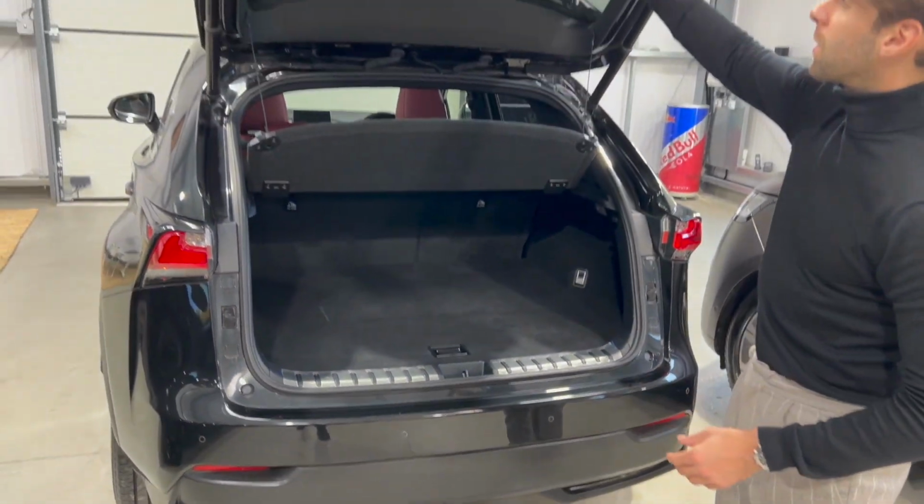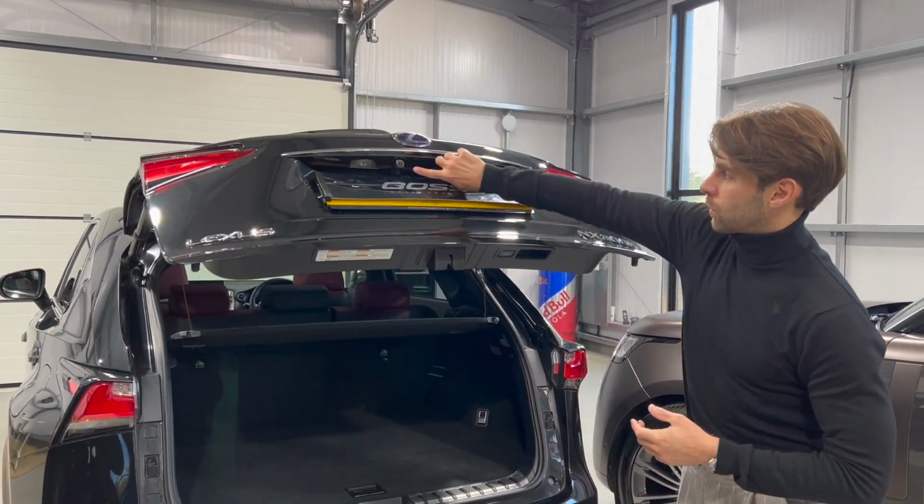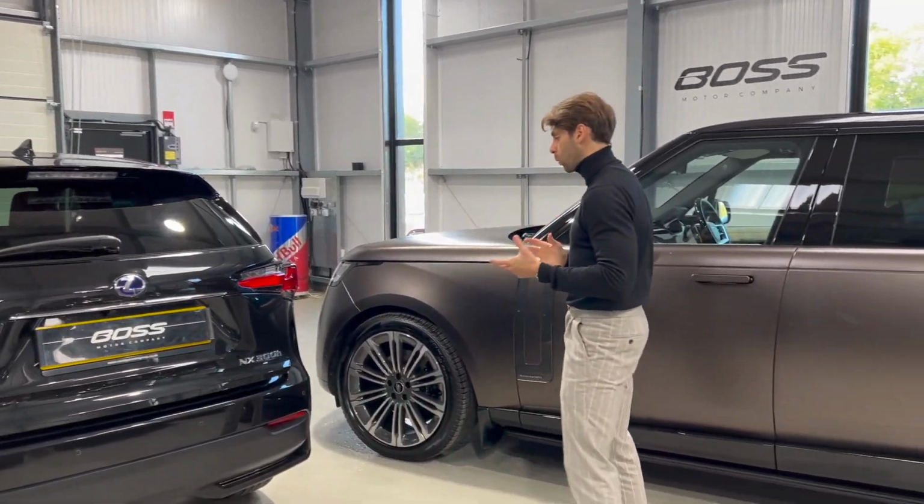And if I just press the button there, you'll see the power tailgate will come back down, and a little glimpse there of the reverse camera. We'll show you that again when we get in the car. We'll show you a little bit more of how that works.